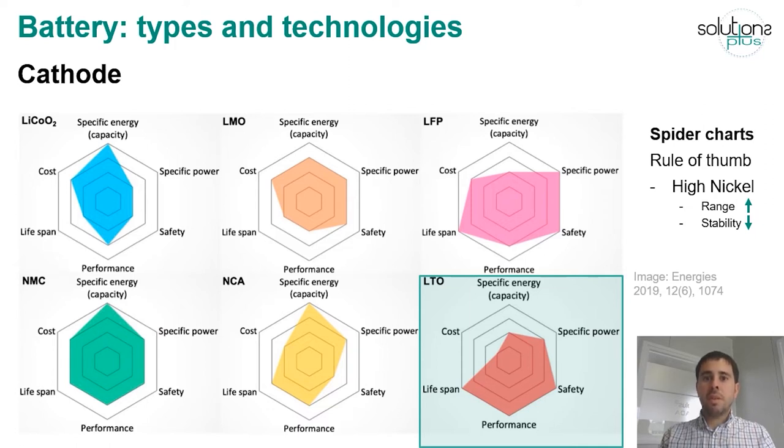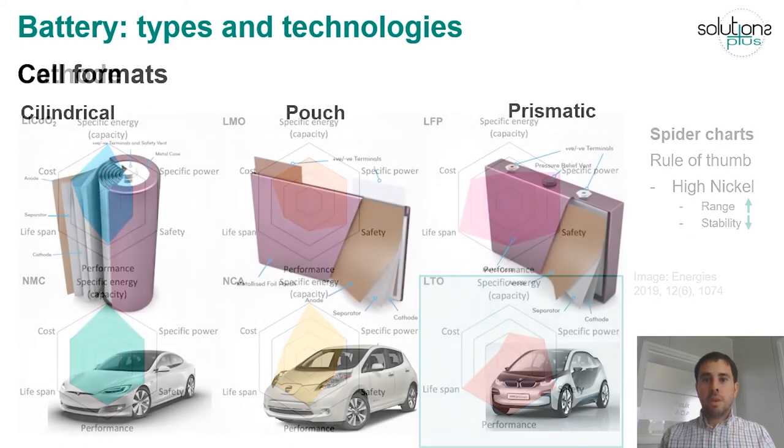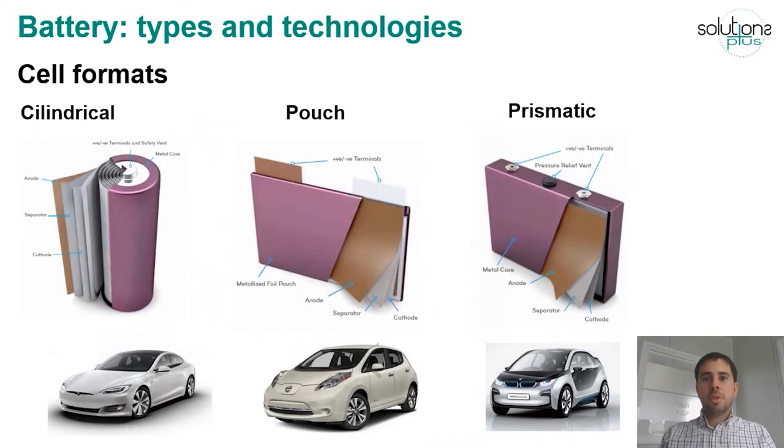As a rule of thumb, the higher the nickel content, the higher the energy, or the higher the range of the battery, but it lowers its stability. Finally, I just want to point out that LTO, lithium titanate oxide, is not a cathode itself, but an anode that could replace graphite. Not only the materials used will determine the battery properties and performance. The cell formats also have an impact.